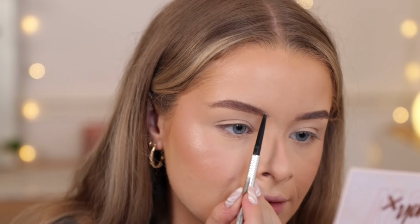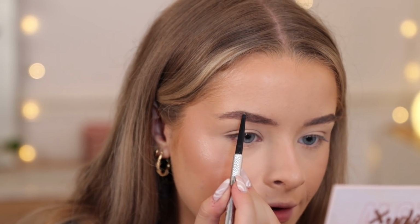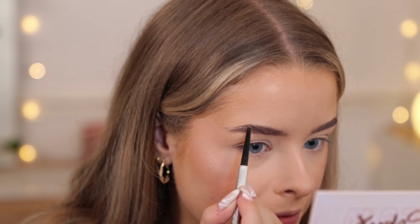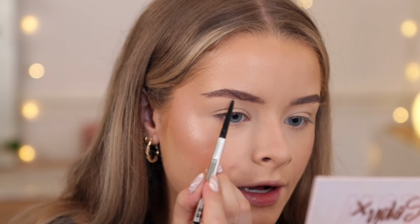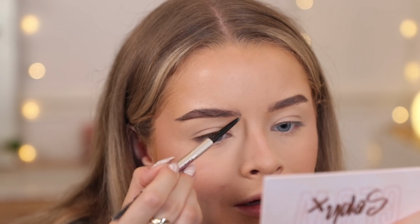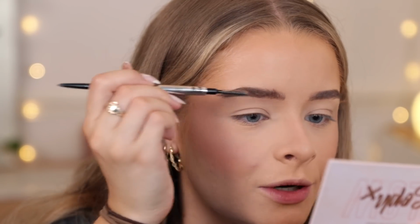She starts here, does a line down and then a line up. Oh my god, this feels so weird. And then another line down for the tail and then goes underneath the tail like that. Can you even see the shape? It does these little fake brow hairs. And then she doesn't fill in any of the gaps. She then just takes the spoolie and wiggles it all around.